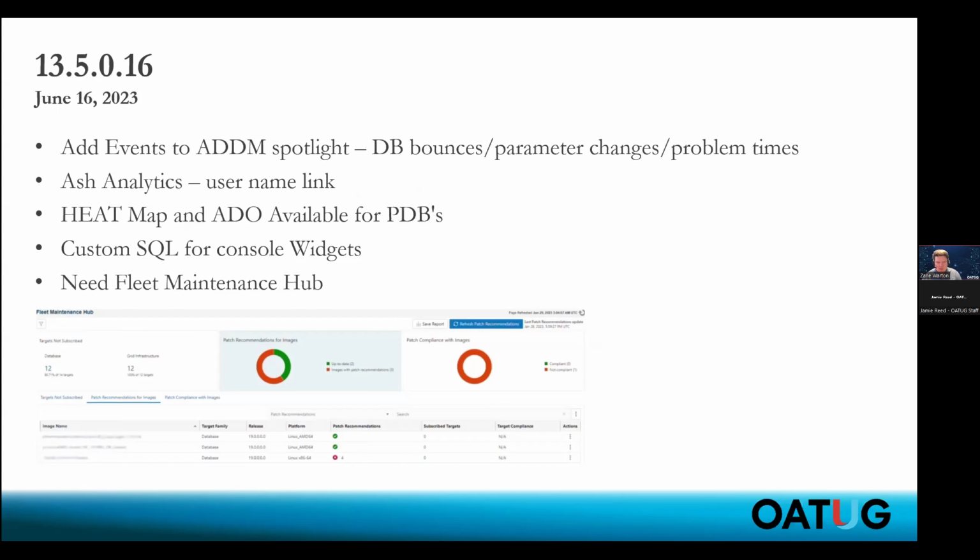There's also a heat map, and ADO is now available for PDBs. The ILM heat map and automatic data optimization features are now available for pluggable databases. To access these features, you go to the home page of the PDB, and in the administration menu, select storage, and then information lifecycle management.